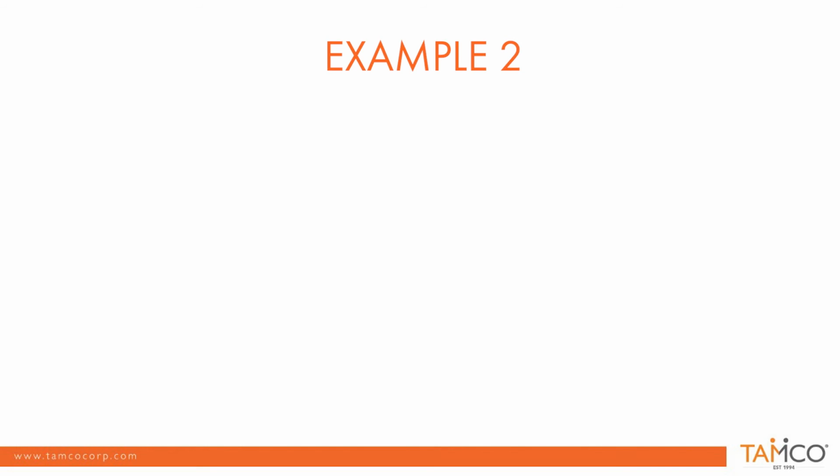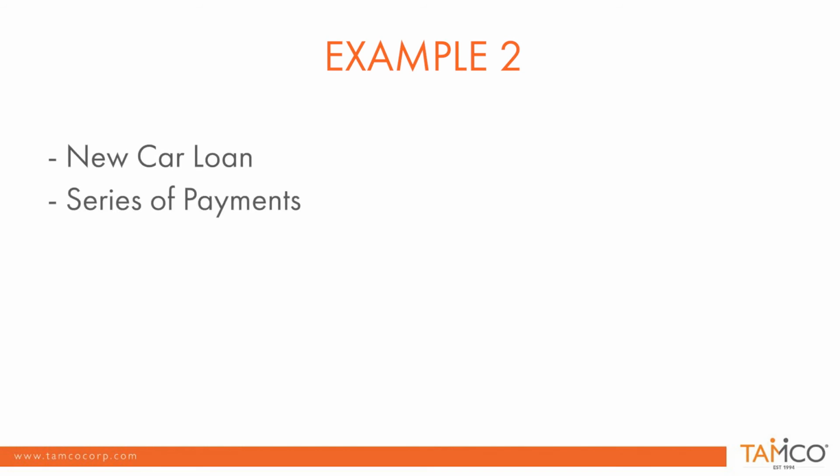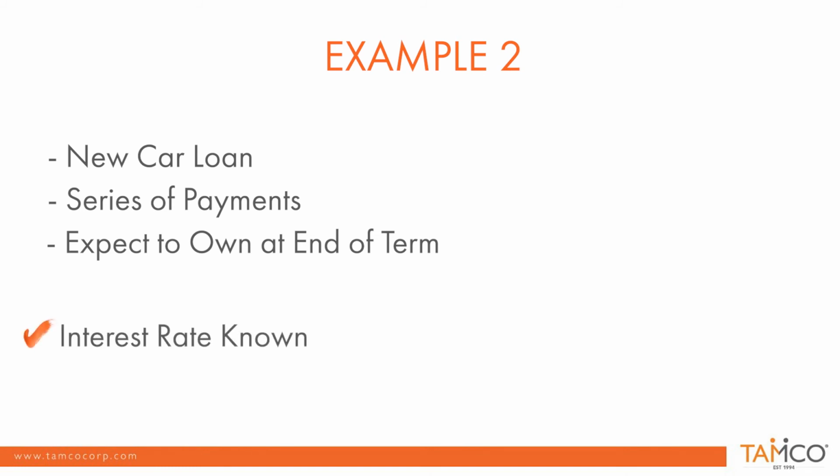For example 2, let's say you get an auto loan for a new Mercedes. Again, you have a set number of payments over a specified term with the expectation that you will own that Mercedes at the end of those payments. And again, one of the details about the auto loan you will want to know is the interest rate.